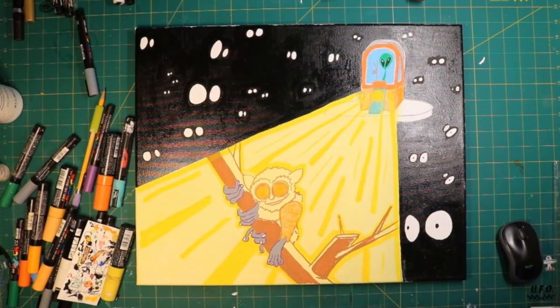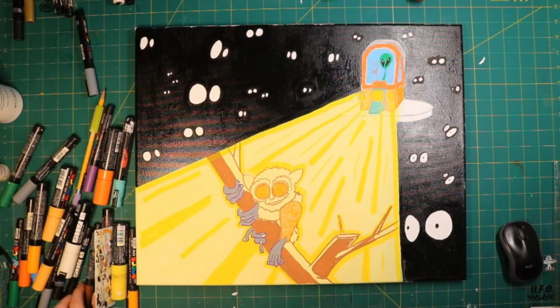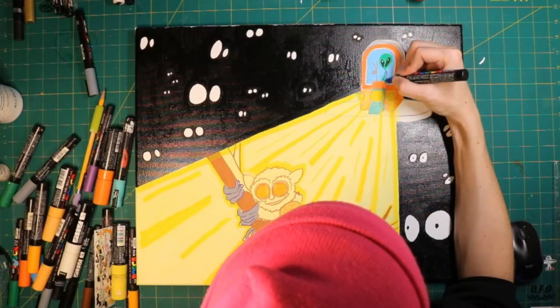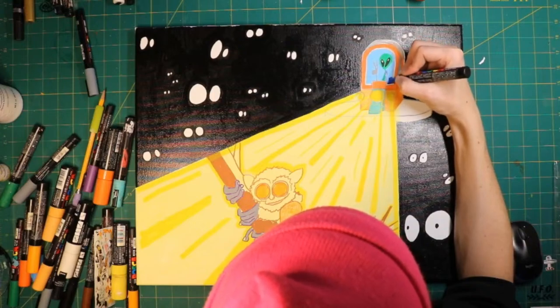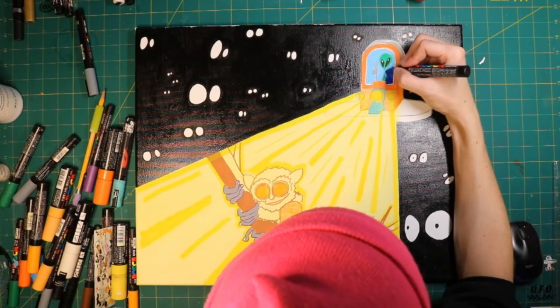Okay, so now that that's all terribly done, that just murders my poor little alien man in here. It's too bright. It's too bright. It's going to be too dark.